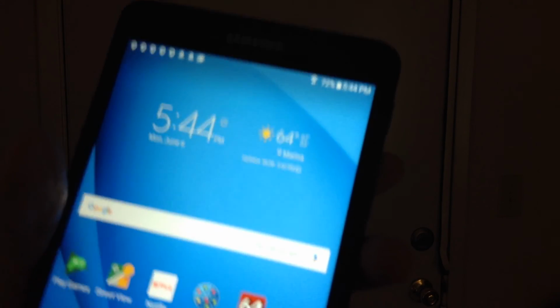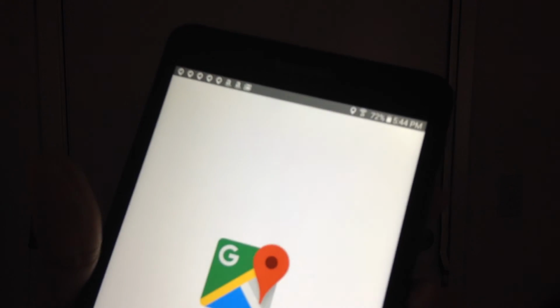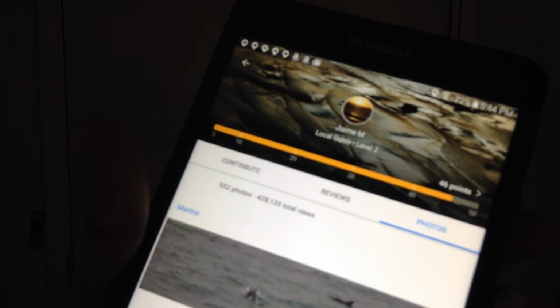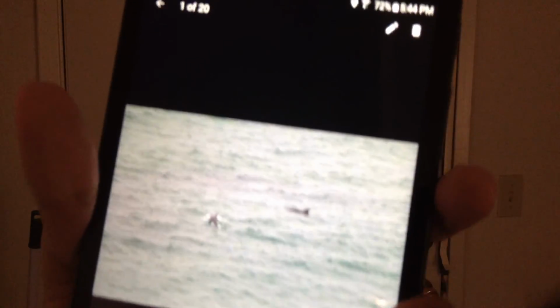Yeah, let's see. Well, like I said, it's really responsive, like it should be. Maps, it comes up right away, just like it should. And as you saw on the old Galaxy Tab, it took forever just for these pictures to load up. But here you can see it's pretty snappy. Yeah, so you can even scroll fast enough to scroll.